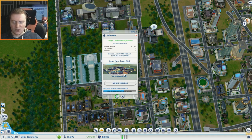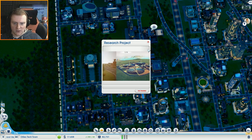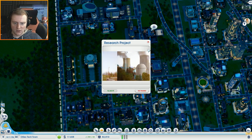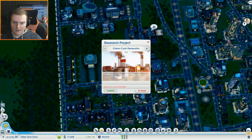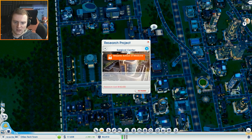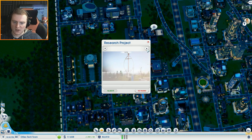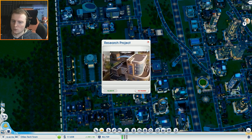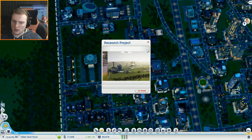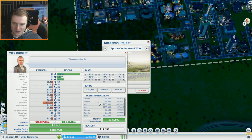We are building a giant solar system, great work. That's 40% done. But should we start a project? What project should we start? We can start the space one. Where is it? Space, space, space. Oh, did I miss it? Space, 200 grand. Oh, I don't have that much money.